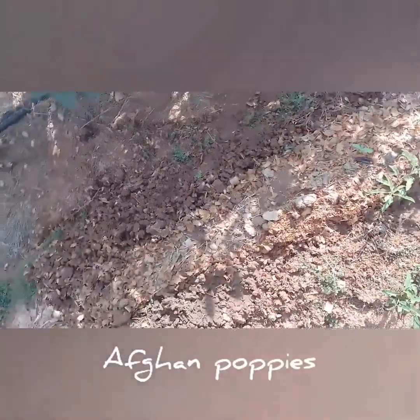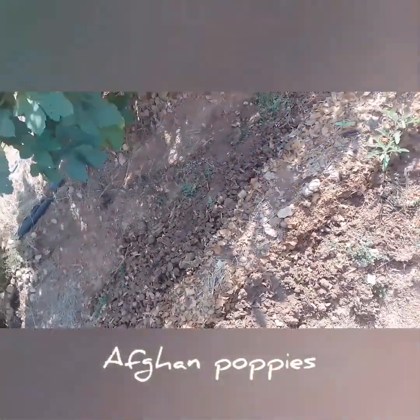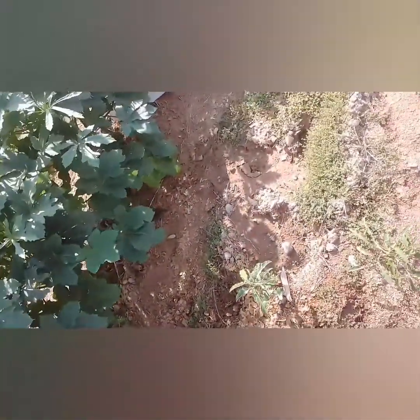Okay, here we have, what did I plant here? Poppies. I don't see any sprouts from those yet, but I understand they might take a little longer. Oh, wait. Maybe that. Not sure yet.